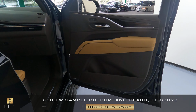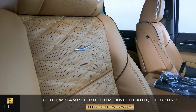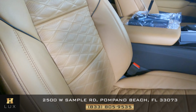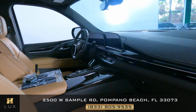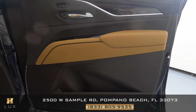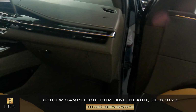Let's now take a look at the other side of the vehicle, the passenger side, and we're going to do the same thing. We're first going to take a look at the seat, checking to see if there's any kind of wear and tear, any kind of damage. And once again, I'm not seeing anything at all. The seat's in perfect condition. What about the door panel? Once again, we're checking the leather, the fabric, seeing if there's any tears, any scratches, any sort of damage. But just like the other side, this door panel is in perfect condition.